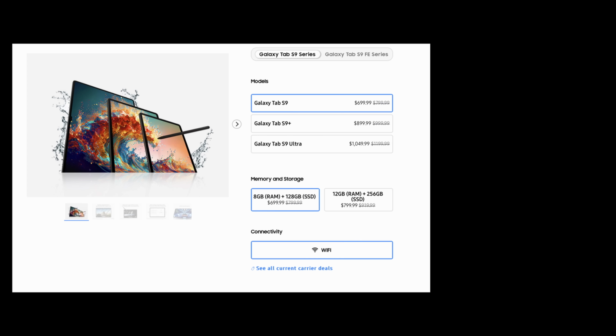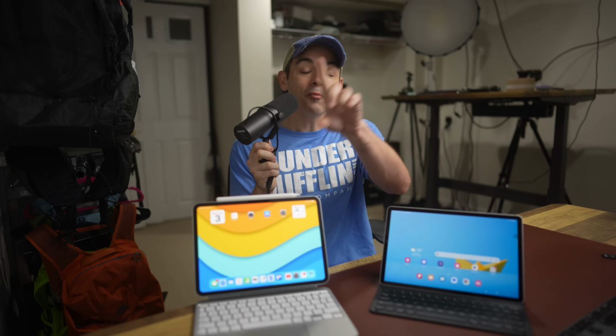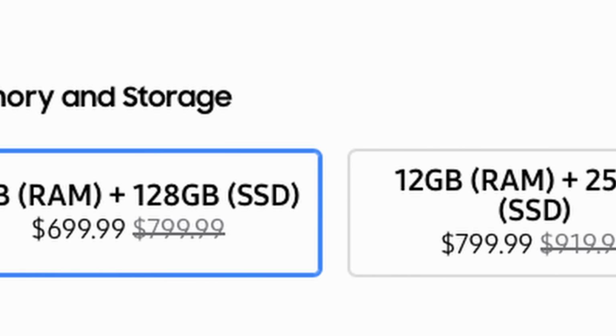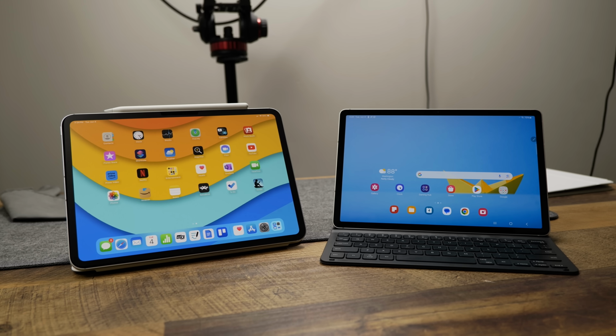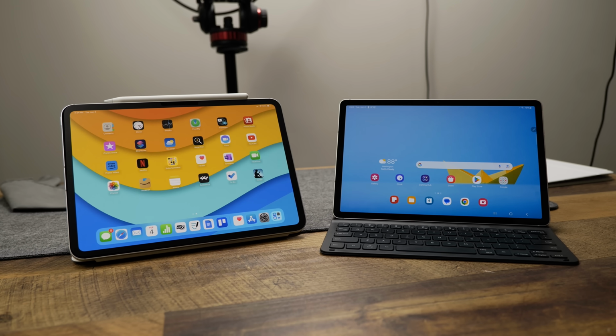The Tab S9, on the other hand, comes in at a base model price of $919. It has been out for a while and frequently goes on sale, like when I researched this video. When I checked, it was down to $719 for the upgraded 256 gigabytes of storage, 12 gigabytes of RAM model. That sale price might not hold up forever, so I'm going to stick with $919, 128 gigabytes, and 8 gigabytes of RAM baseline for comparison today. So both devices come in at roughly the same price if you buy just the tablet.